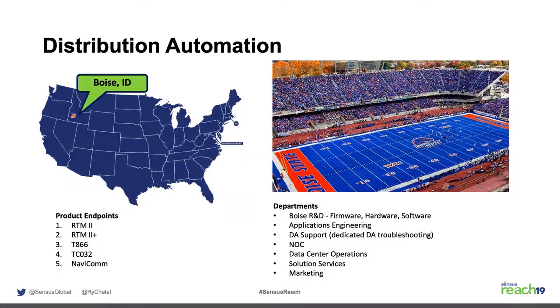So first and foremost, I always like to give a little plug to Boise, Idaho. That's actually where our distribution automation sector of our business is located. So those of you that have AMI systems or are familiar with the R&I and things like that, this is a separate sector of the Census business that's largely focused on the SCADA side of the business and distribution. That is when you have a question.